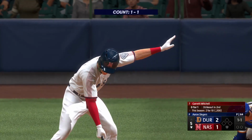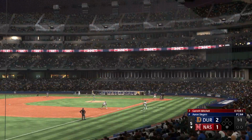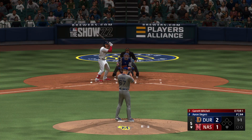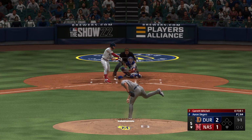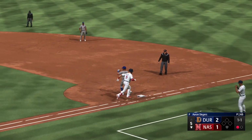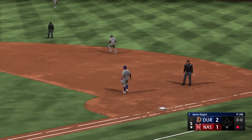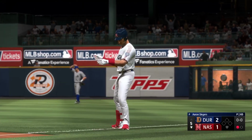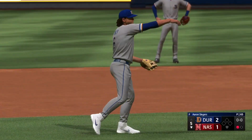Back here at the ballpark, we head to the bottom of the fifth. Here's a speed threat, Garrett Mitchell. And a pitch. This to third. And that's the first out in the bottom of the fifth. Well, on the mound, very efficient, able to produce an outcome, it seems like, within the third or fourth pitch of just about every at bat.